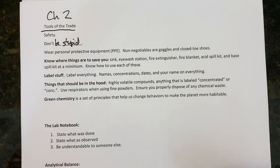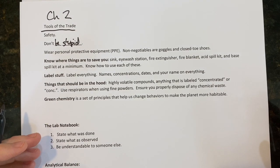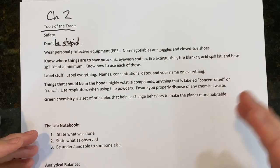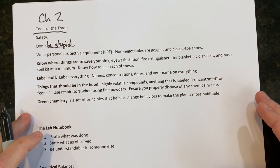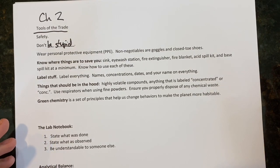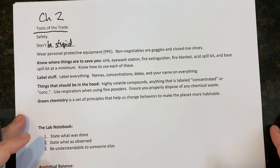When you go into a lab, make sure you understand exactly what you're working with and what you're going to be doing, and maybe even think about some byproducts that might occur from reactions that you're doing. Really know your stuff and look up literature, look up the safety data sheets for all this stuff that you're going to be working with, and make sure you have a good idea of what's going on.